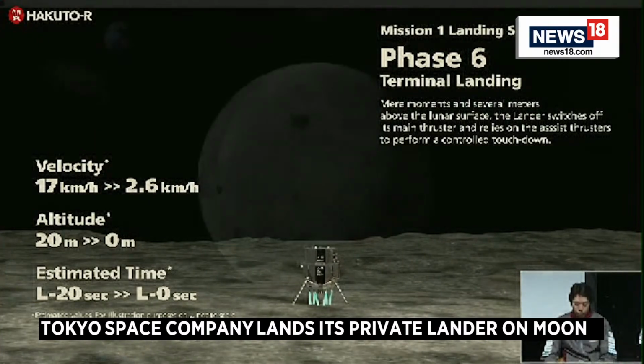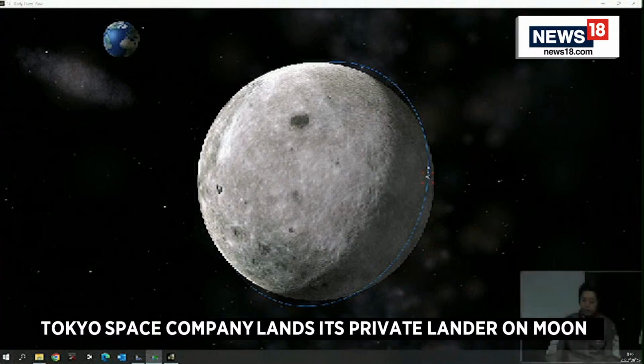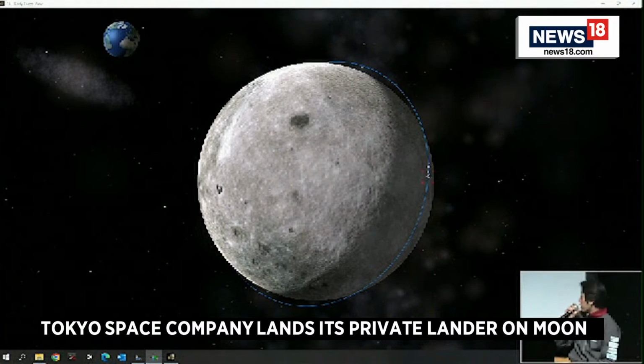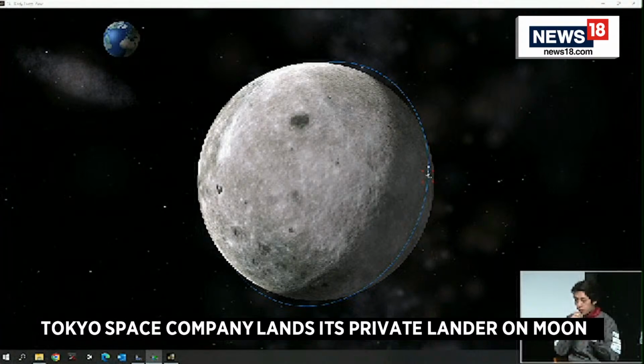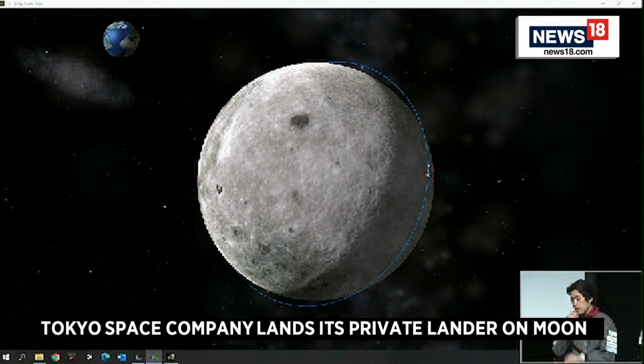And now let's have a look maybe at our status screen again. Itachi-san, where does this put us in the landing approach right now? Yes, I think phase 1 is expected to have already completed by now. So we are now in phase 2, which is the cruise phase. The lander should be descending from an altitude of 100 kilometers towards 25 kilometers. We are in the middle of that process right now.